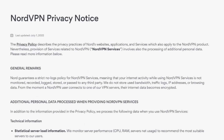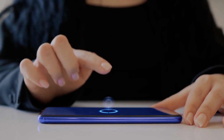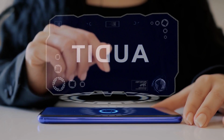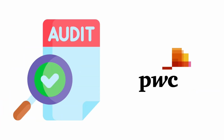NordVPN states in its privacy policy that it guarantees a strict no-logs policy, which means your internet activity is not monitored, recorded, logged, stored, or shared with any third party while using NordVPN services. The best no-logs VPN companies have their policies audited by independent practitioners. NordVPN's no-logs policy was audited twice by PricewaterhouseCoopers in 2018 and 2020, both times concluding that NordVPN does not keep logs of any online activities of its users.